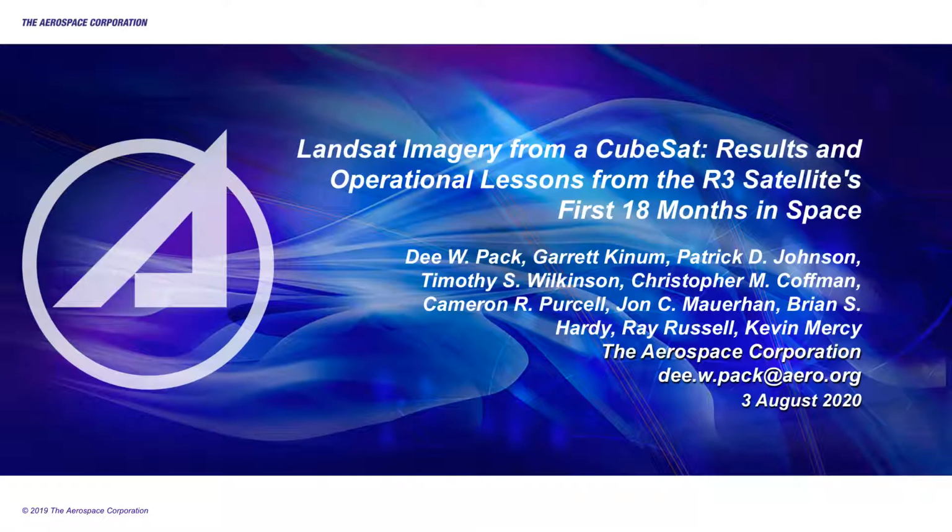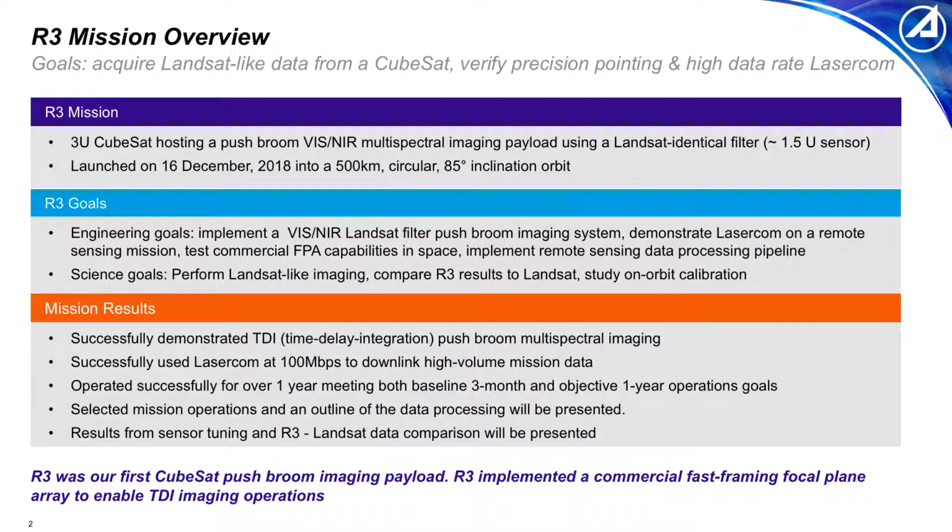Our talk is entitled Landsat Imagery from a CubeSat, Results and Operational Lessons from the R-Cubed Satellite's First 18 Months in Space. I'd like to acknowledge my co-authors from our project's flight operations, science, and data processing teams. The R-Cubed mission had two main goals. First, collect Landsat-like imaging data from a CubeSat, and second, use the spacecraft's compact lasercomm system to transmit these data to the ground for analysis, processing, and comparison to Landsat 8 data.